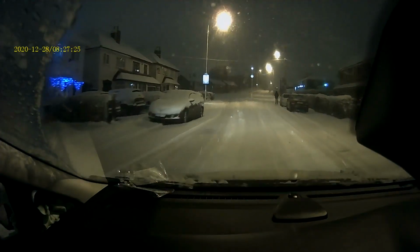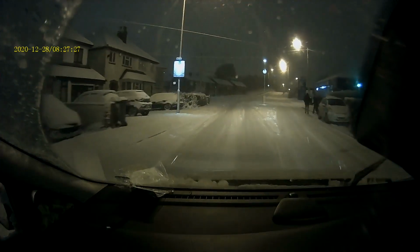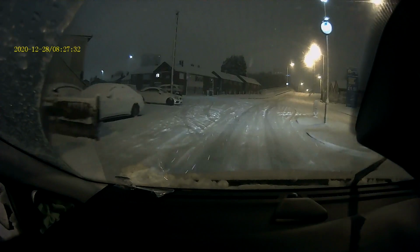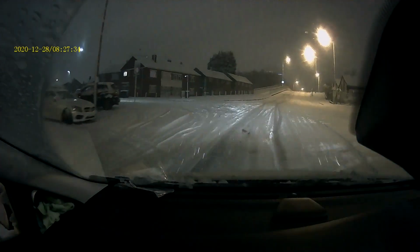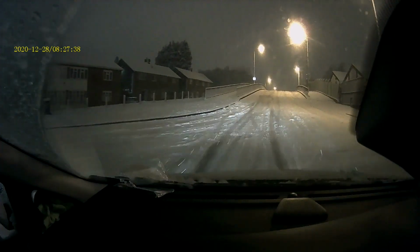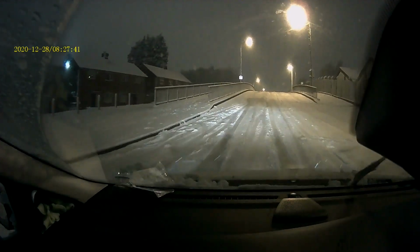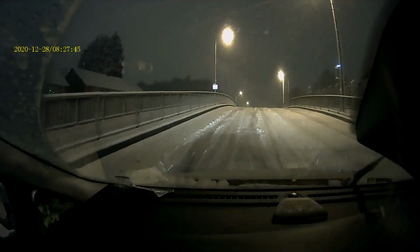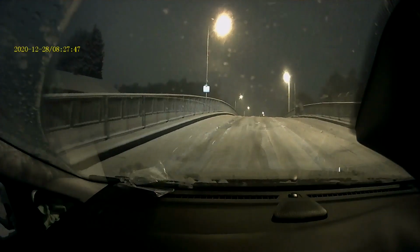Now we're coming to a bridge. If there was somebody already trying to go up that bridge, I would wait at the bottom. The last thing you want is somebody slipping backwards into you. As there's nobody there, I'm going to take a steady speed, just 10 miles an hour, second gear, crawl, crawl, crawl.